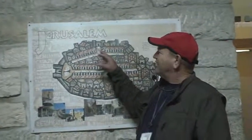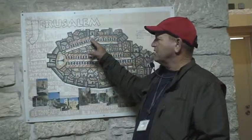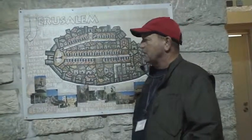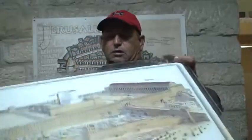Okay. Then, from here, the Antonia Fortress will start the journey of the cross, the journey that Jesus walked with the cross. In the time that the temple is standing, it's like this.